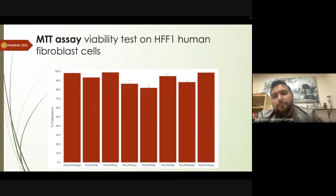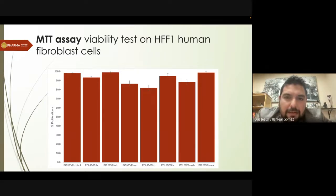We also evaluate the biocompatibility, or best said, cytotoxicity in HFF1 human fibroblast cells using the MTT assay. So this MTT assay evaluates the mitochondrial functionality of live cells. 100% is the normal growth of the fibroblasts, and we expose these fibroblast cells to the different samples, and as you can see, all of them have more than 80% of proliferation after 24 hours. So it can be said that these fibers, all of them, are non-cytotoxic.